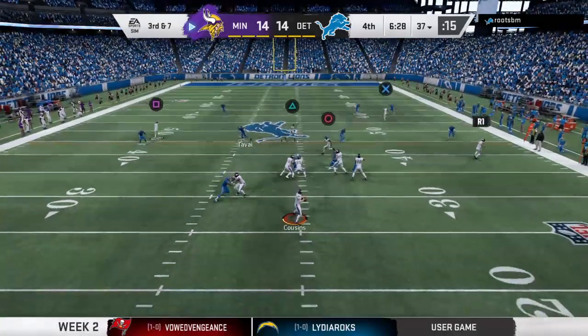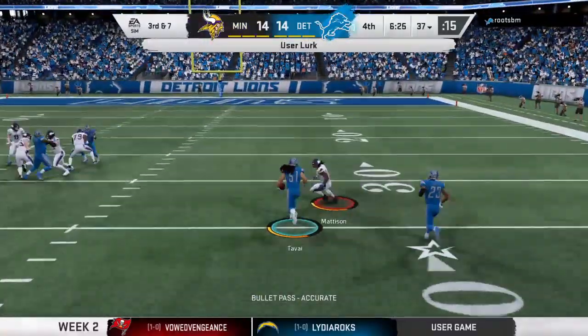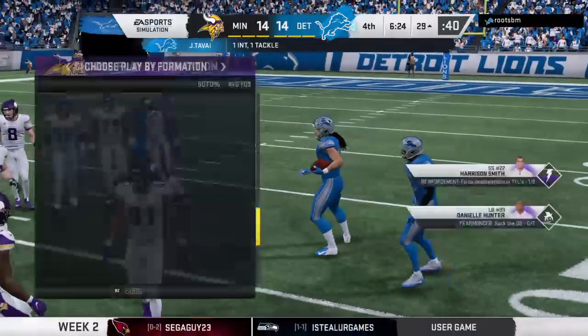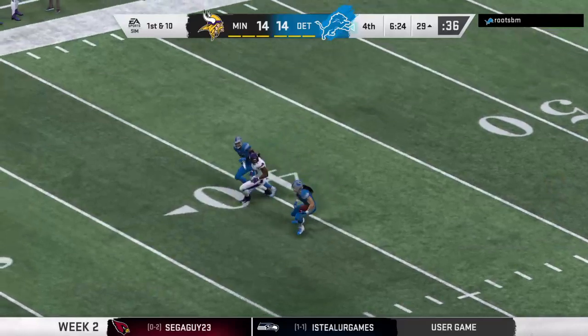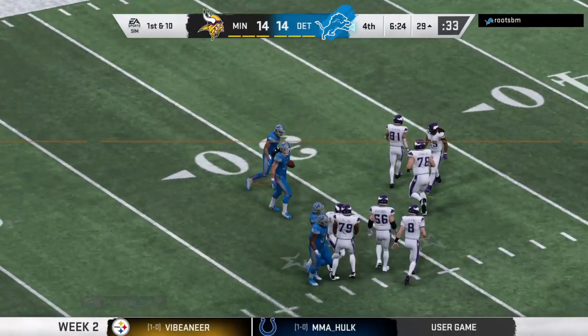Cousins from the gun on 3rd. And this is going to be intercepted. Picked off at the 39. And he'll bring this one back to the 29. That is now 7 interceptions between last week and this week. 3 in this game, 4 a week ago.